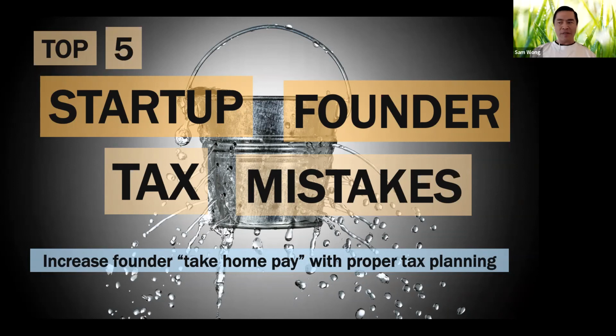You're basically telling me with the qualified small business exemption, 10 million of that 15 million could be tax-free. Worst case scenario, 10 million tax-free.